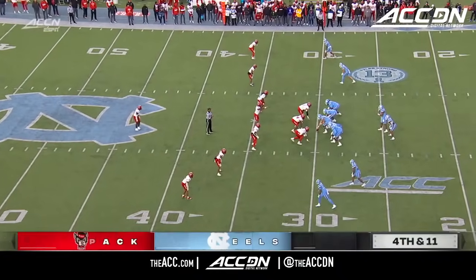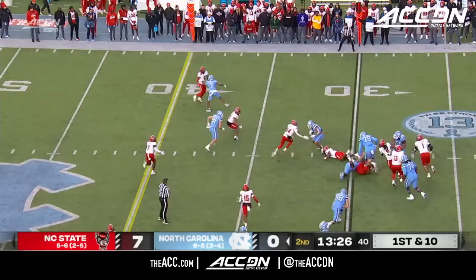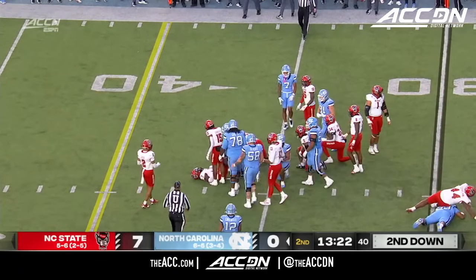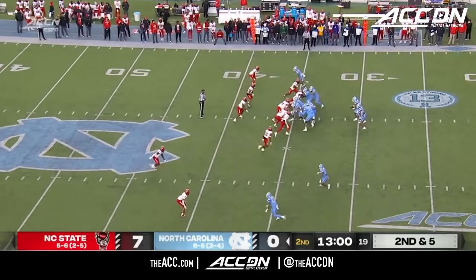That's it. It's been all Hokies. Winner of that game, bowl eligible. Hampton, can he get going here? Spins away from the tackle, picks up 5. Well, that's a positive gain, lineman coming over top. You've got to watch out when you're standing around the pile.